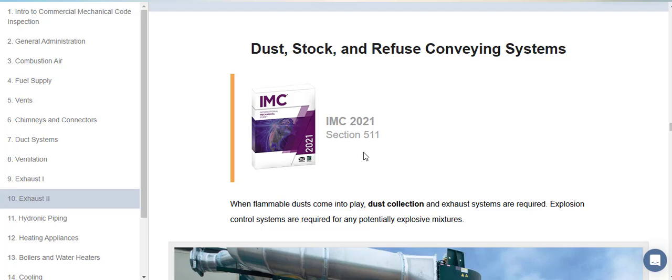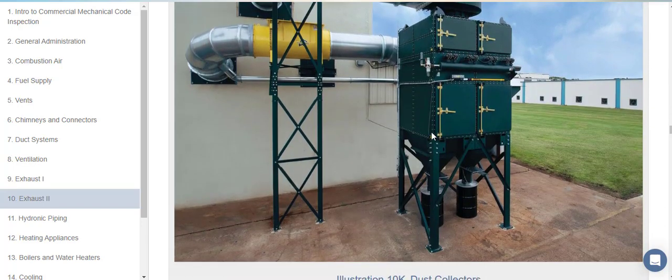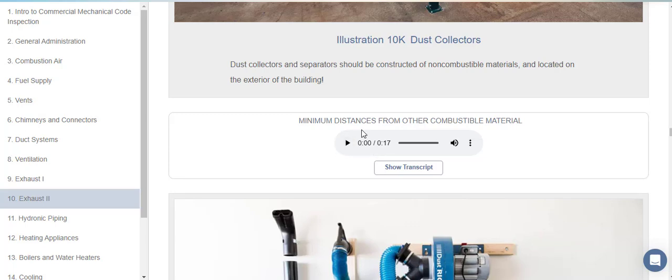Duct stock and refuse conveying systems, International Mechanical Code 2021 Section 511. When flammable dusts come into play, duct connections and exhaust systems are required. Explosion control systems are required for any potentially explosive mixture. Illustration 10K, dust collectors. Dust collectors and separators should be constructed of noncombustible material and located on the exterior of the building, at minimum distances from other combustible material.